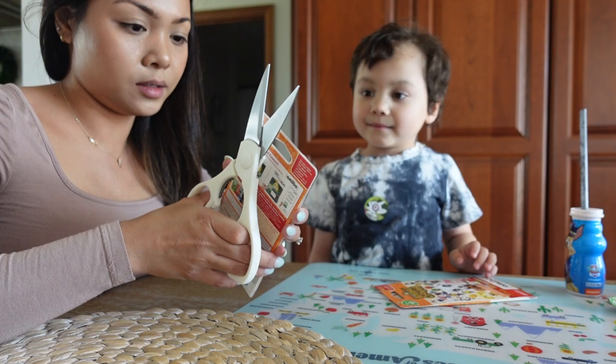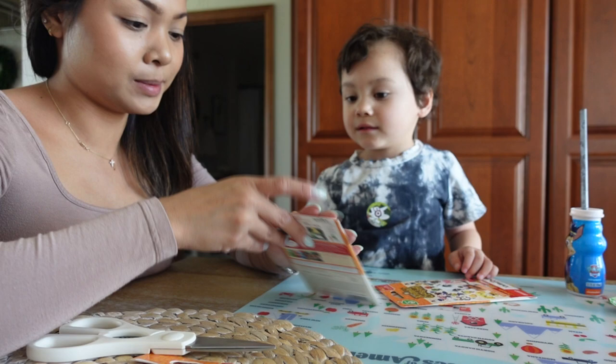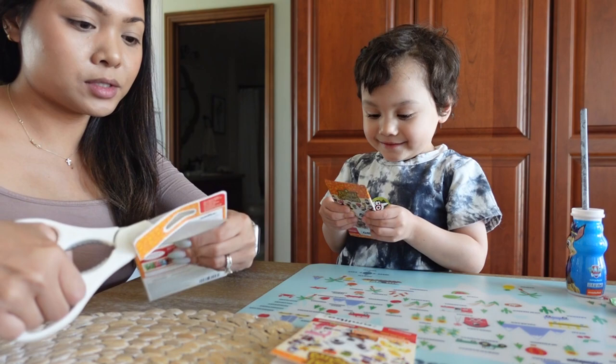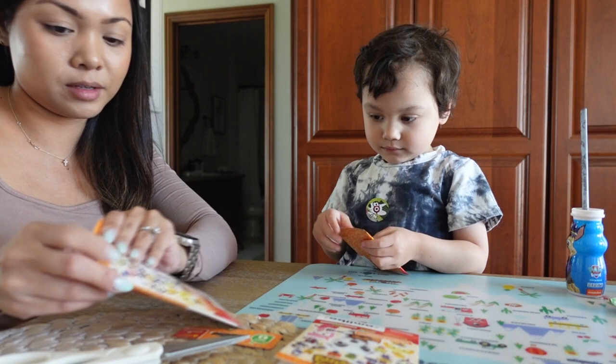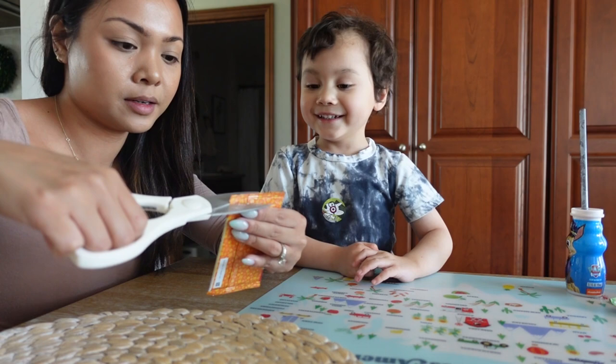Okay. Where do we put these? I forget. This way. So this is the series 2. Let's see what we got. Yeah, I was surprised they had some at Target, because usually they're always all out. Hold on, I have to cut it, okay? Which one do you want to open first? That one. Okay. Ready? Ready. I hope we get some good ones.